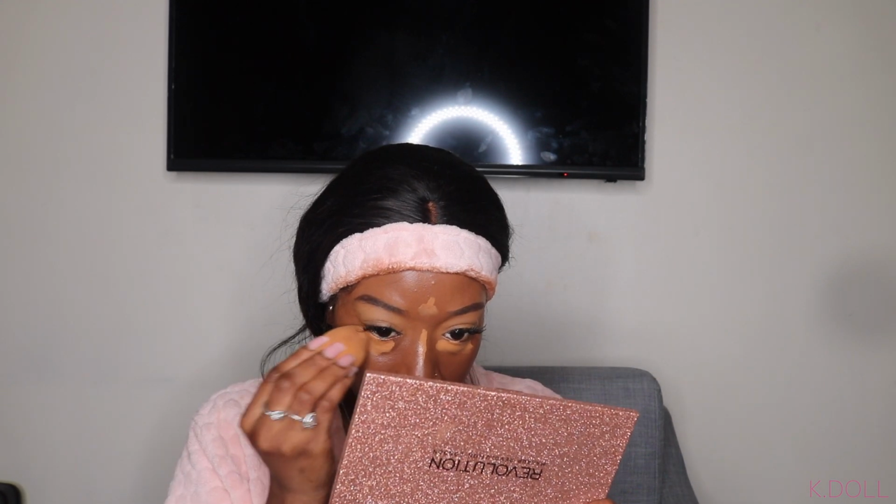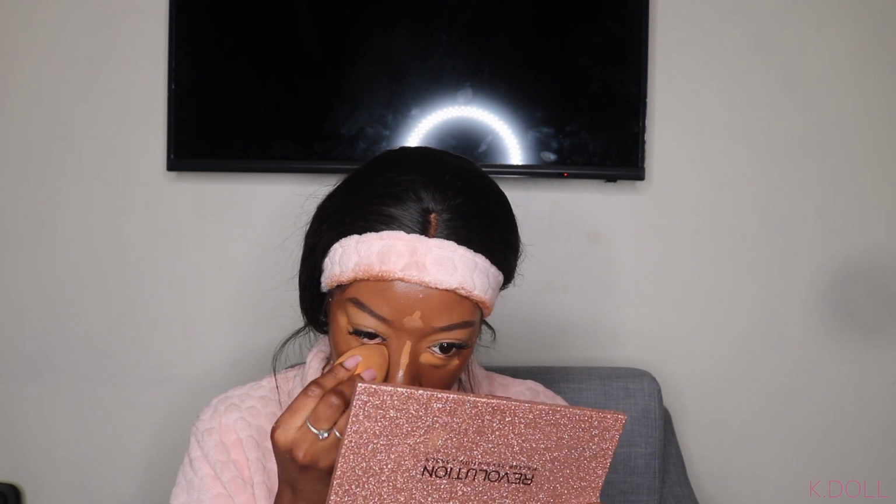I'm then going to go in with my LA Girl Pro Concealer on my under eyes. Like I said, I like to be generous with my concealer because I find it makes my makeup look better. I then soak my beauty blender in setting spray. You want your beauty blender to be wet, so you can either drench it in setting spray or water. I decide to use setting spray, and I'm really taking my time to pat the concealer upwards.